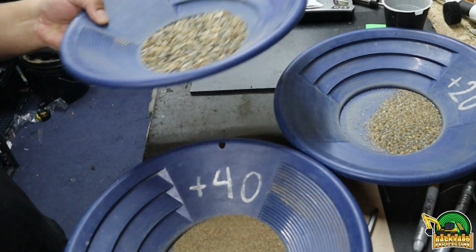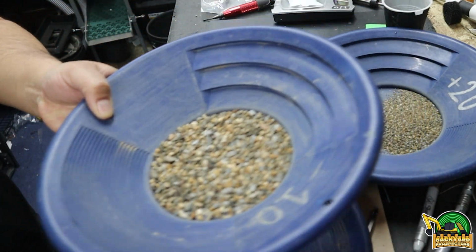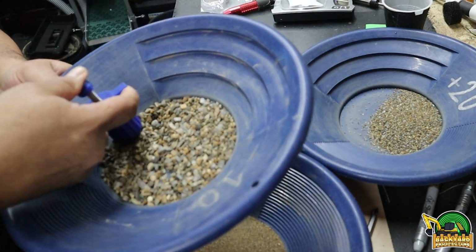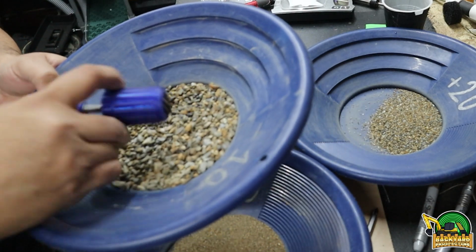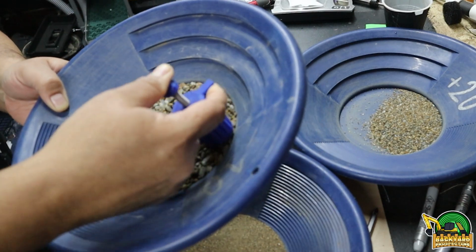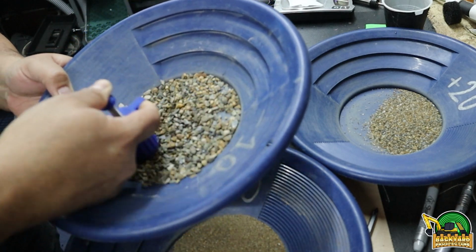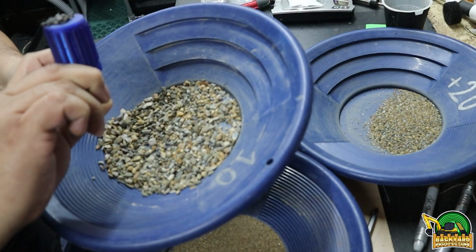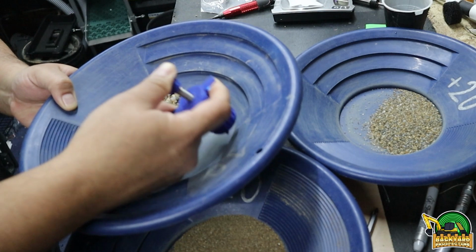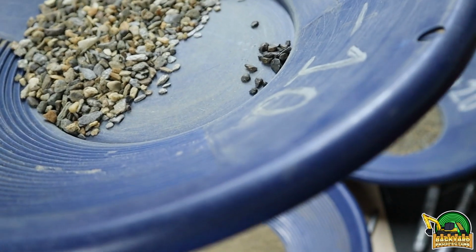We're looking for gold. The plus 10 we got just up above that first riffle. We'll go ahead and hit it with the magnet just to see if there's any big chunks. And there are. There's some big chunks of magnetic material in there. So that lets me know that down below there's going to be a ton of magnetics there as well. Look at that. Some big guys.